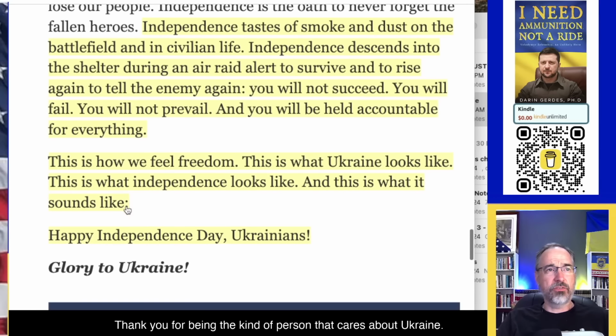This is how Ukraine looks like. This is what independence looks like. And this is what it sounds like.